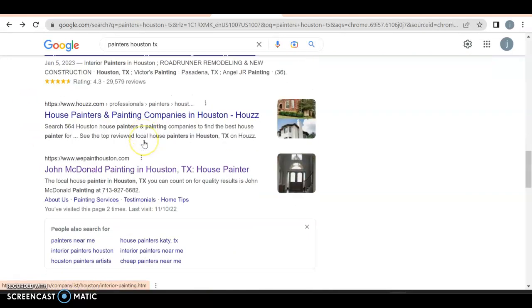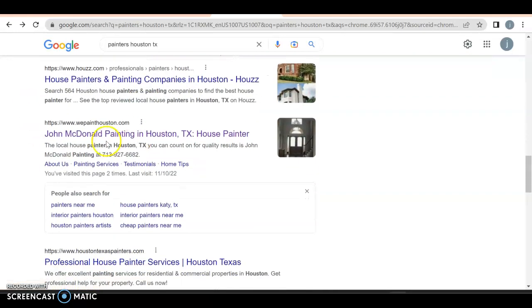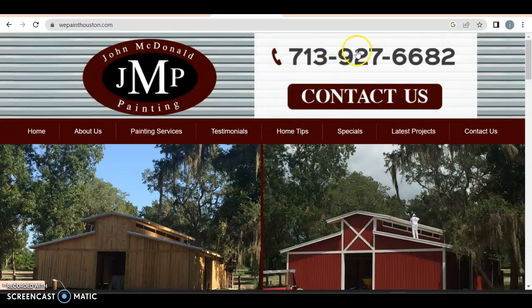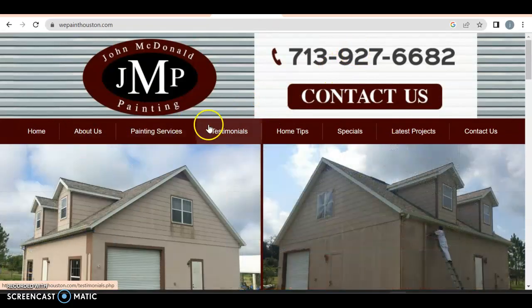So we got Yelp as number 1, Angie and Hughes as number 2 and 3, and then finally John McDonald Painting in Houston as number 2. So for that kind of keyword, they're the ones who are ranking the most. Now, they do have their number. They kind of have something like you, except they have drop down menus for pretty much everything. They have a lot more content on their page.